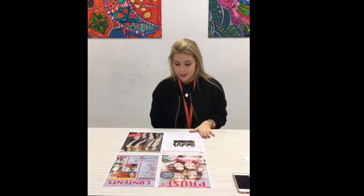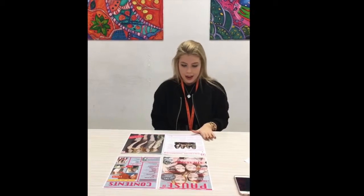I like the colour scheme. I like the gold and the pink. It's very girly and glitzy. It makes me want to read it. The continuous style makes it not messy. It makes me want to read it because it's approachable and, yeah, it's exciting to read.